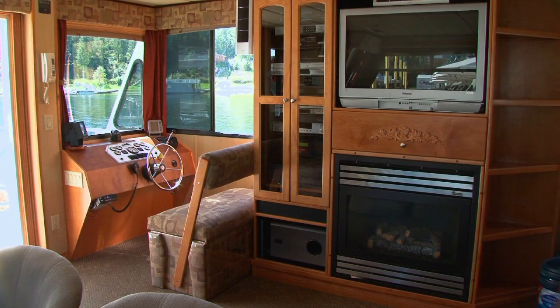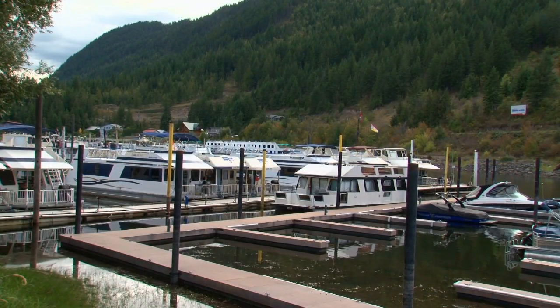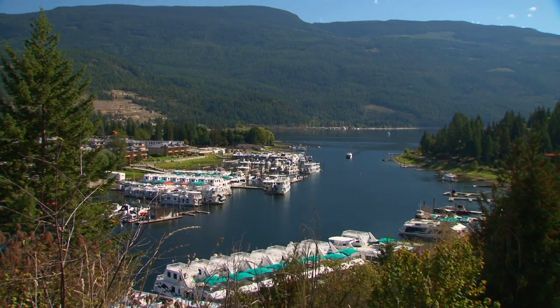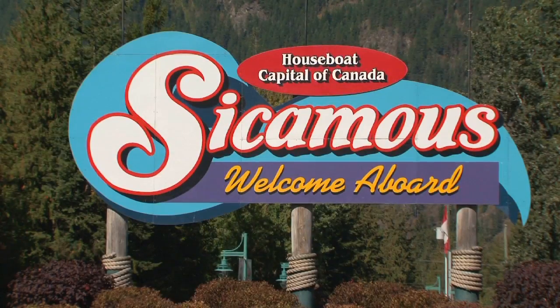I could just get in that and go? Yeah. You just need a driver's license and a credit card for your damage deposit, and we give you all the information you possibly need to get out on the lake. I've got to give you a credit card that's not maxed out, and away we go. Has anyone ever figured out what 200 houseboats would be worth to the economy of this town? Exact numbers, no. As far as just our instincts, it's huge. It is the main resource in Sicamous, the houseboat industry.